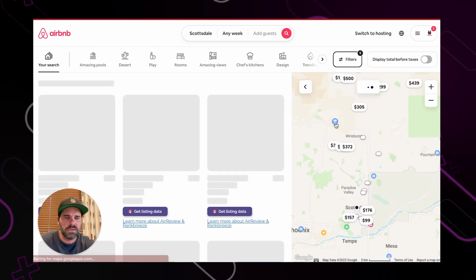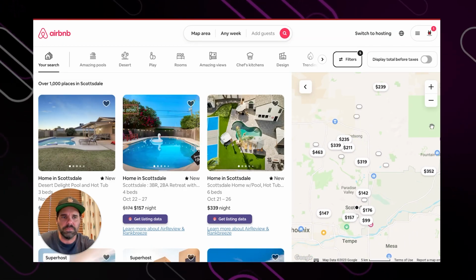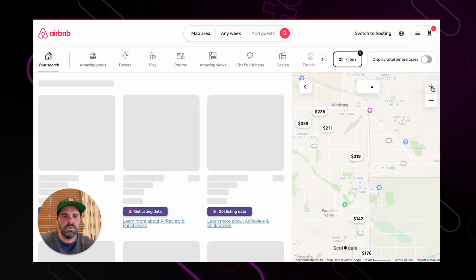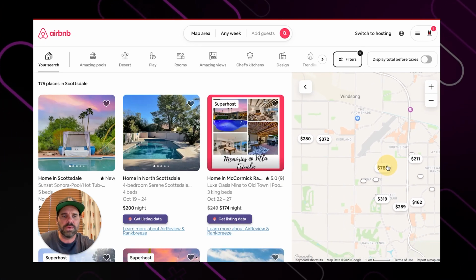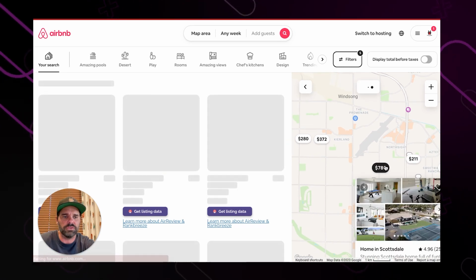I try to get as close as I can to the map. So this map right here, you guys, is awesome. Definitely take a look at it. It will definitely help you with who your competitors are, what's around there. So this is a lot closer to my area.